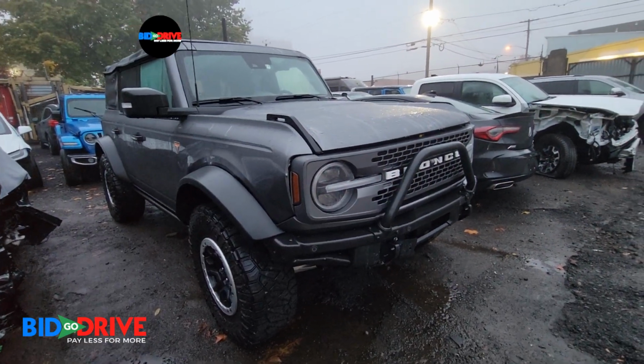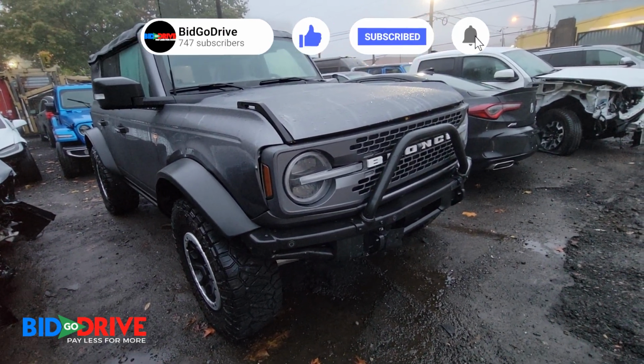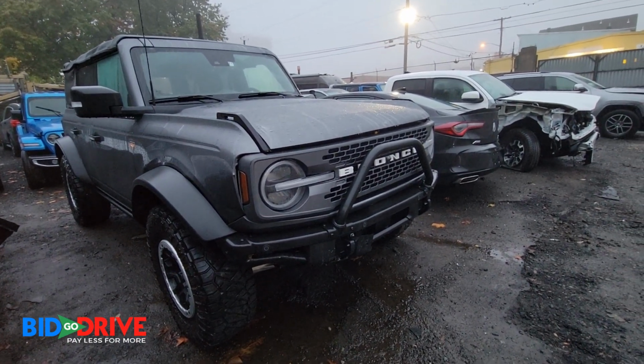Morning, everybody. We got a new incoming vehicle here. It's a '22 Ford Bronco Badlands convertible. Has a little bit of collision damage. We'll go over that momentarily.